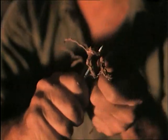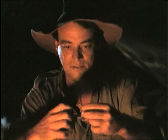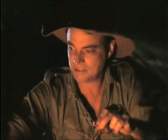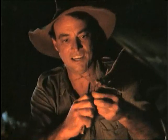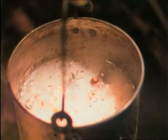Just chop up a couple of little bits of ginger. It's fairly strong tasting ginger, so you don't need all that much of it. Boil that away. There, that looks... Oh, yeah, it'll work well.